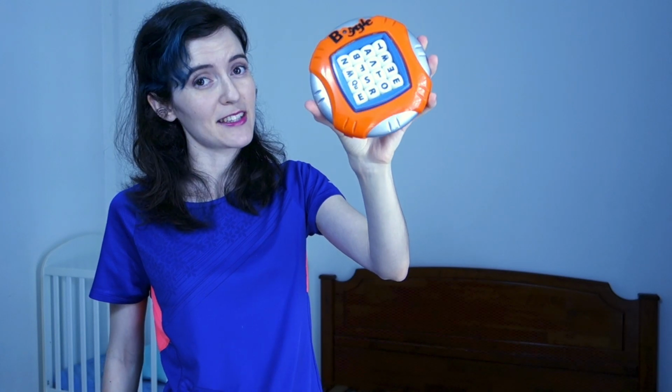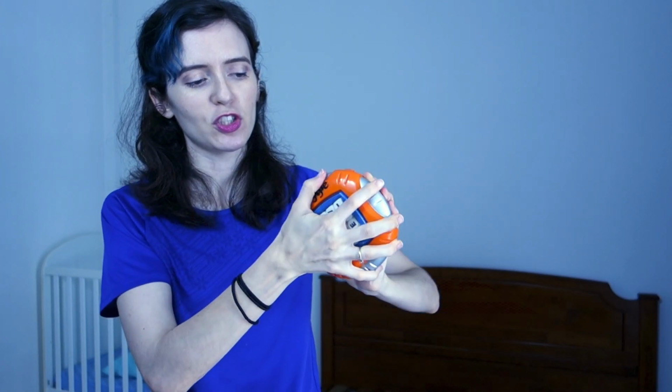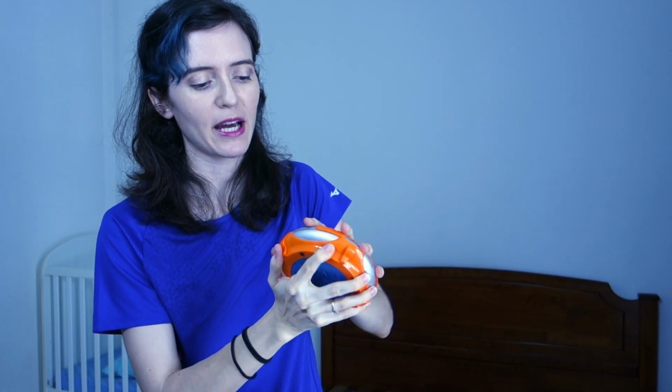Boggle is another classic. This might look a little bit different from the Boggle you're more used to. We have a travel version of it, which you just twist to shake it up and then twist it back for the timer to go off. I don't have it all the way twisted here because I don't want it to start beeping while I'm filming. This one takes a little bit of shaking around to get it to work just right, but we've had this one for about 10 years, and we've played it a lot, get a lot of use out of it. It also takes up less space than the traditional box version of Boggle.